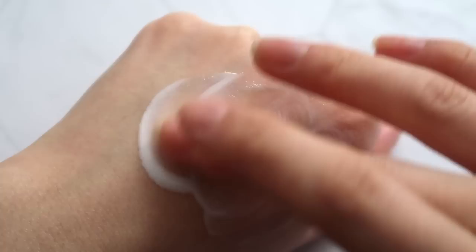It is such a lightweight fluid formula that glides on the skin, and it can be layered many times without it feeling heavy or powdery on the skin. Initially, it does have a bit of slip. As you can see, it is still quite dewy on the skin, but once it dries down, it is a beautiful semi-matte finish, so it works for even oily and combo skin types.